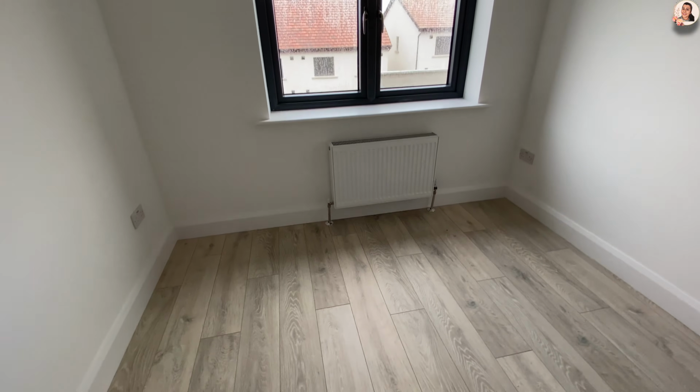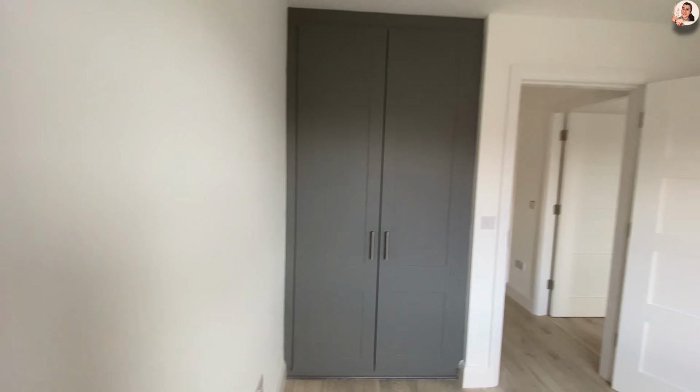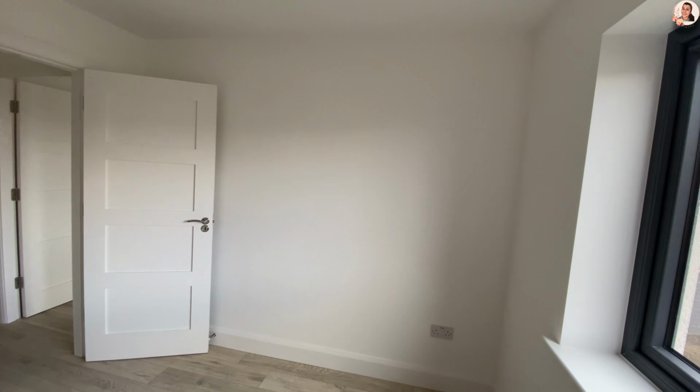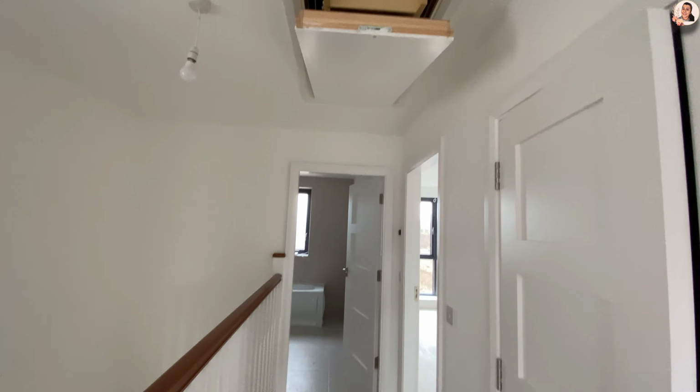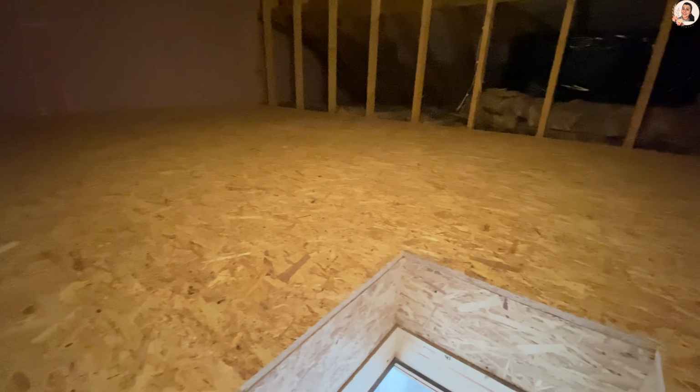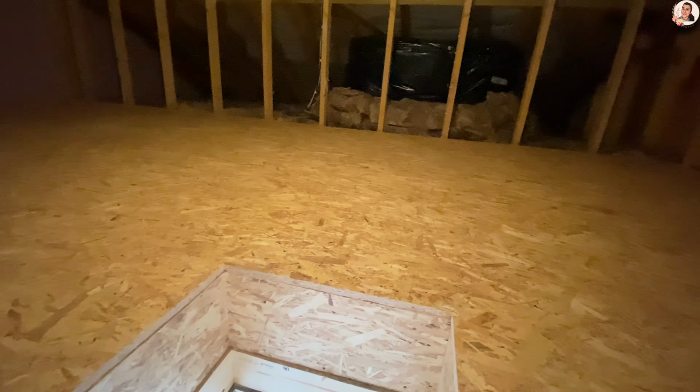This is the third bedroom, and it can be converted into a kids' room or a home office space. Now we are up in the attic, which is such an exciting space with endless possibilities. It could be transformed into an extra bedroom or entertainment or game room or a workspace.